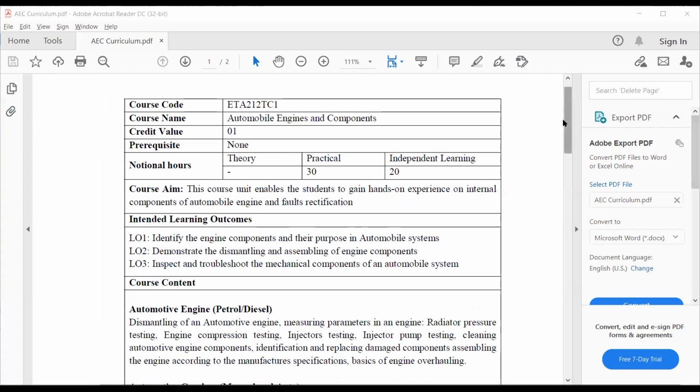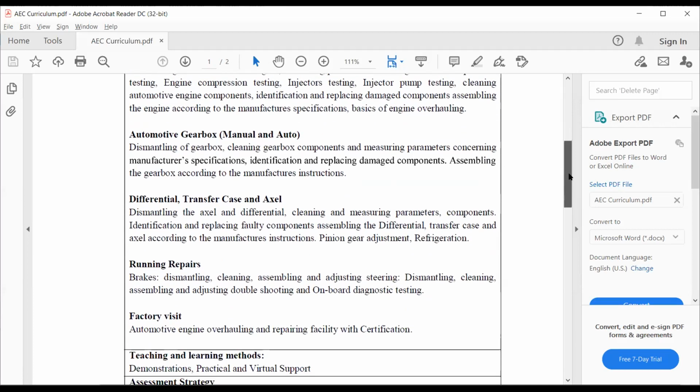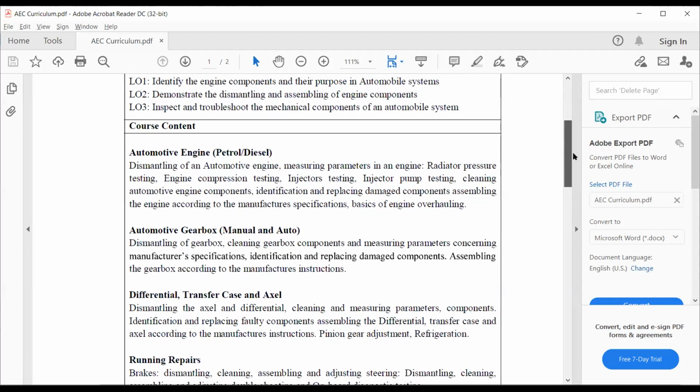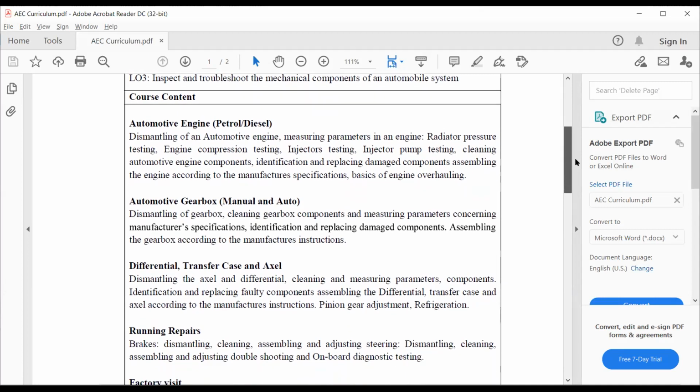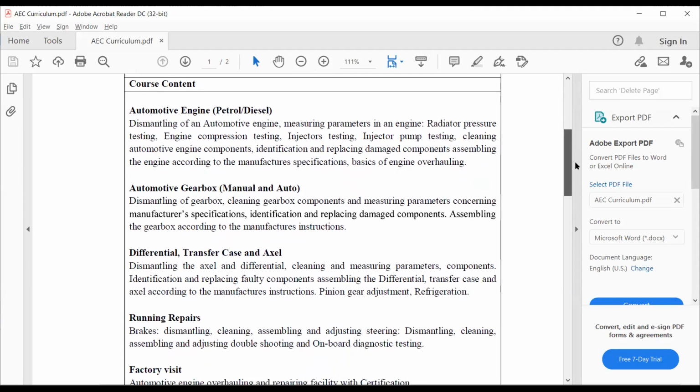Right. As I told you earlier, there are four main components. We'll be dividing into four groups, and each group will be doing one section. The idea here is you'll be dismantling a complete engine, and you'll be reassembling it after measuring all the parameters, up to the specification provided by the manufacturer. After assembling the whole engine, you should start it. So you'll be dismantling a running engine, and you should be able to completely assemble it into a running engine again. That is the idea, at least. At the moment, I'm not exactly sure whether we will be able to do that.